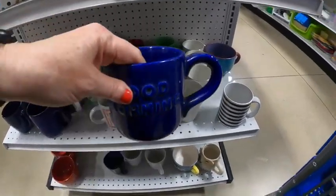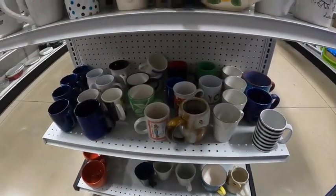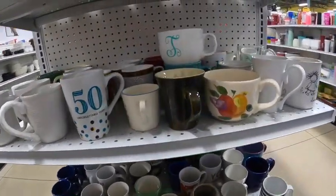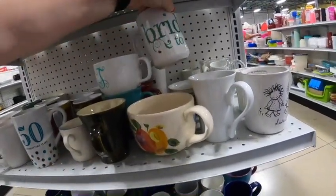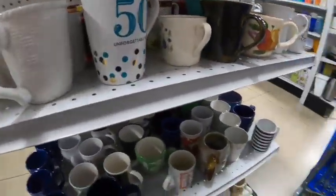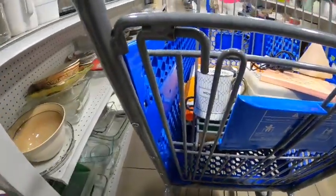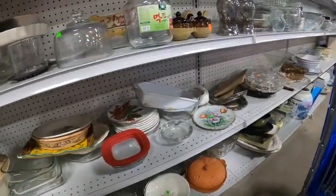But $3, pass. The other thrift store I went to, all of their glass and mugs and stuff were 75 cents. And I did buy a mug there, so I'll have to show you it when I do a haul video. Bride-to-be, nah. See, but even still, the rest of these mugs, there's nothing really that excited me as far as mug life goes.